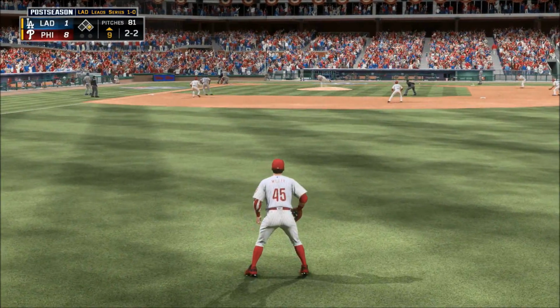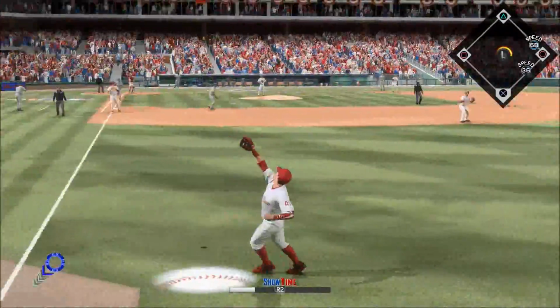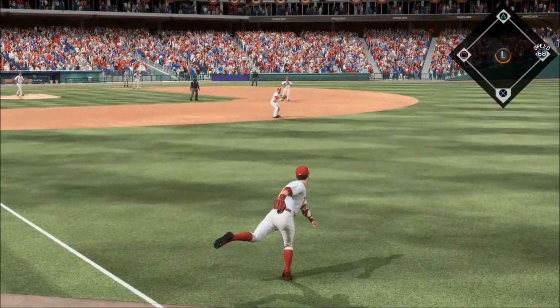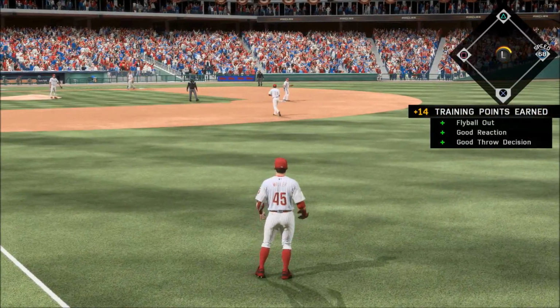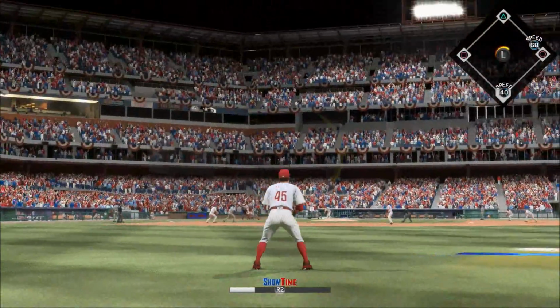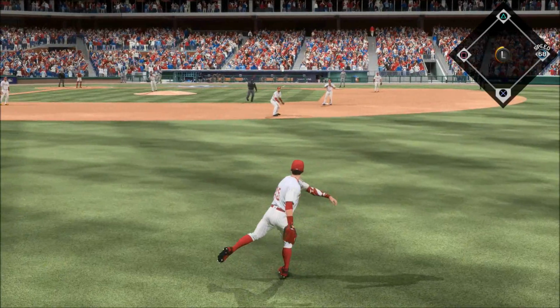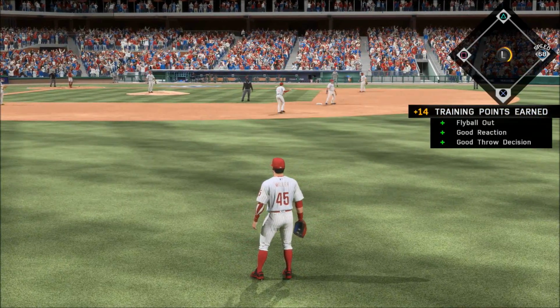Even at 2 balls and 2 strikes, here's the pitch. Pitch swung on and hit in the air toward the line and right. Miller is there, 1 away. He's set. Here's the 0-1. Pitch swung on and hit in the air. Calling for it, Miller, and he makes the catch for the 2nd out.